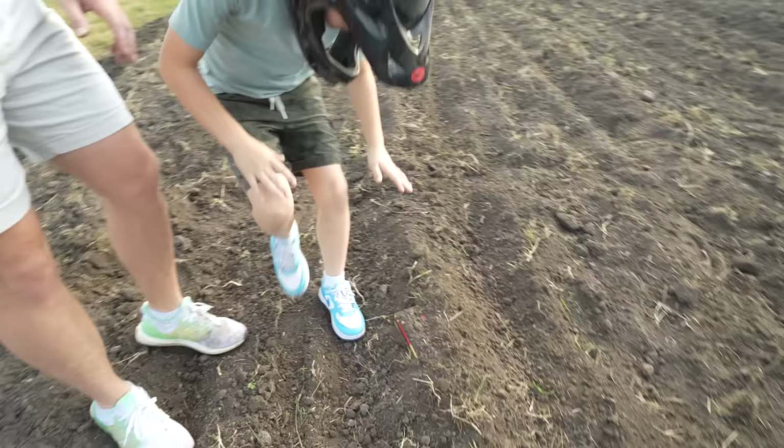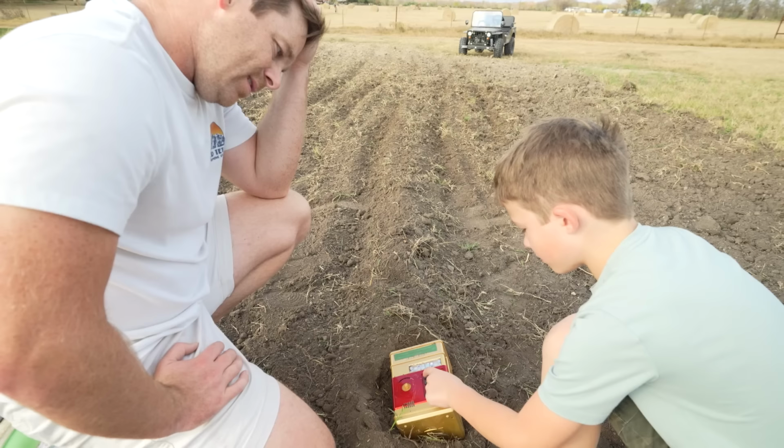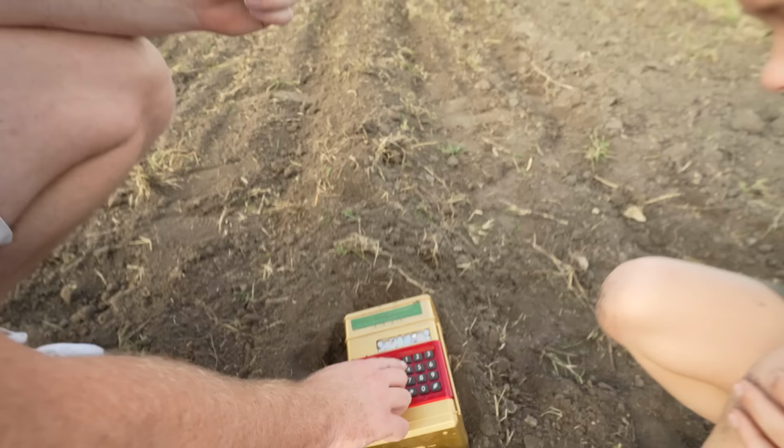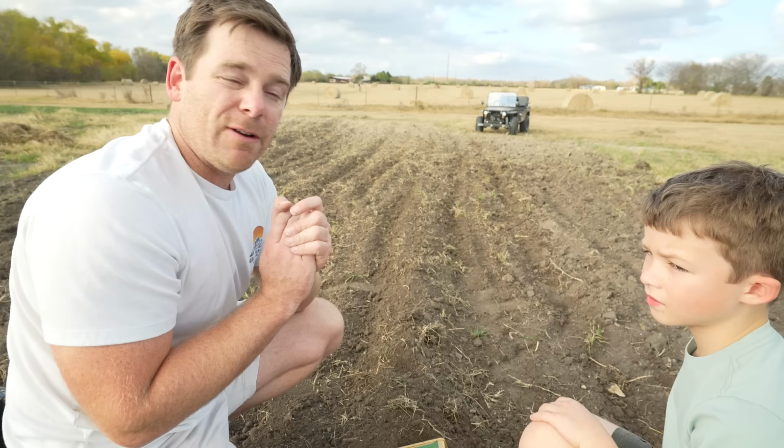Pick it up since this is yours. What is it? Great job, Hudson. You found a safe. What do you think the passcode is? Enter something. What could it be? Oh, that's wrong. A red button. How about 1, 2, 3, 4? It's not right. I think, Hudson, we might have to use some tools to break into this, or we can keep plowing up and see if we find clues that show us the code, okay?